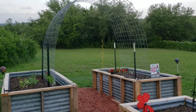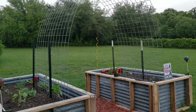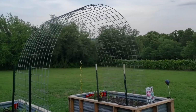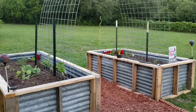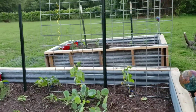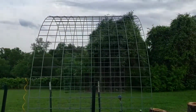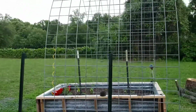One cattle panel up. These are 4 foot by 16 foot cattle panels. We just have one T-post centered. We're gonna have another one right here. But that's a lot of fun to get up.